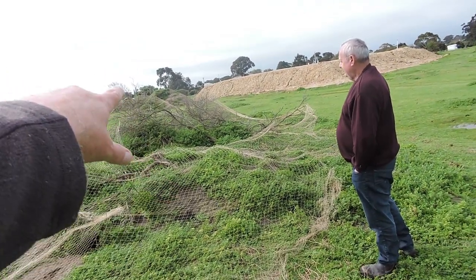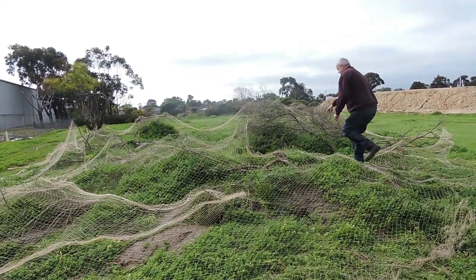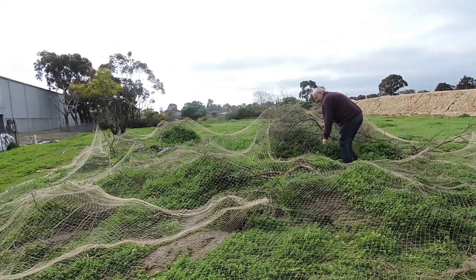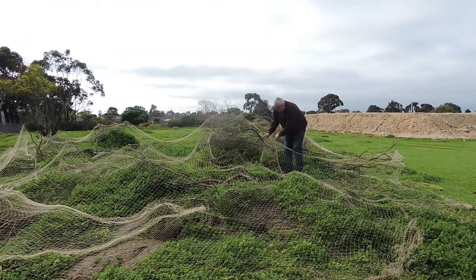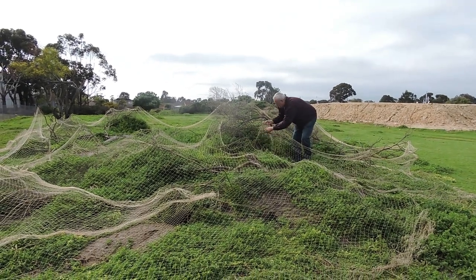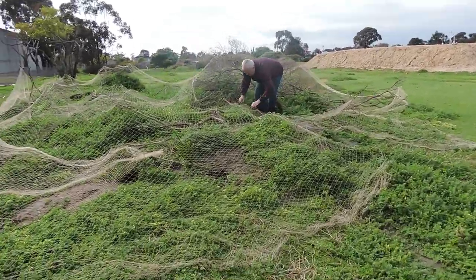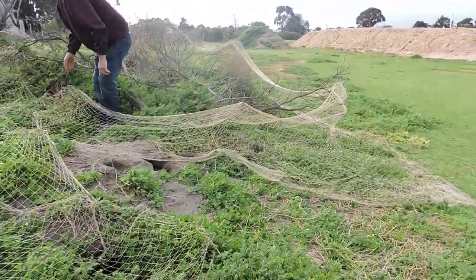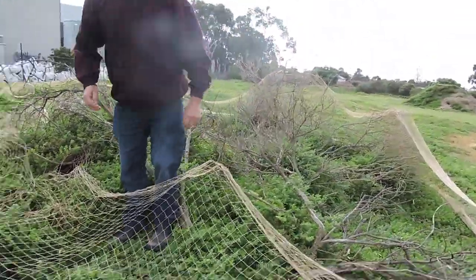Hey Pete, do you want to pick that net up and just put it on that branch? Not that hole. Set him up. It just lifts it up a bit. When we need the other net, this is where we need it. Oh, there's a hole there. Oh, this one we didn't bring around, hang on.